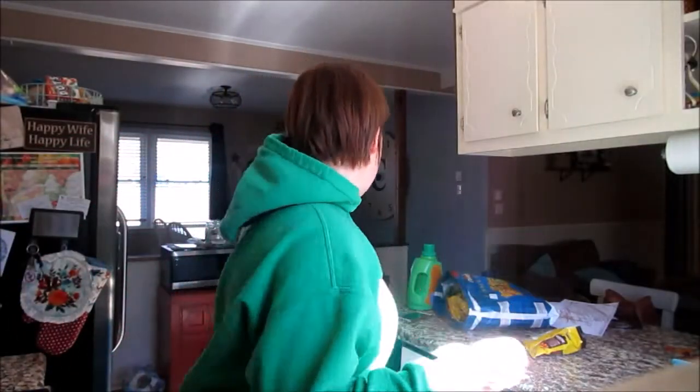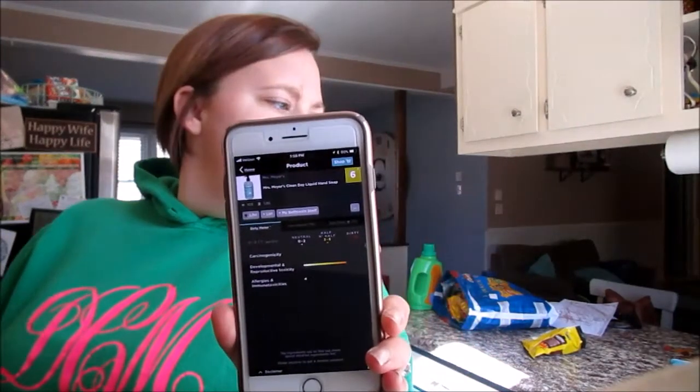Let's scan the Mrs. Meyer's Clean Day Lavender Hand Soap. Okay, hold on, baby. Go over there. Okay, so I just scanned the Mrs. Meyer's hand soap in the lavender scent, and this one just comes up as Mrs. Meyer's Clean Day Liquid Hand Soap. I don't think it matters the scent, maybe. But this one ranked at a 6. So it's kind of in the half and half range. It's on the high end of the half and half range.